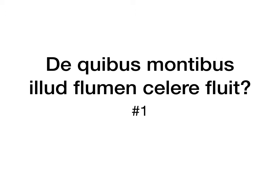Let's get into this. De quibus montibus illud flumen calidum fluit. This seemed to go pretty decently for a lot of people on Wednesday. So, de quibus montibus. What am I seeing here? Quibus montibus, it's got to be, I'm just guessing, ablative, right? I mean, we have ablative showing up all the time now.